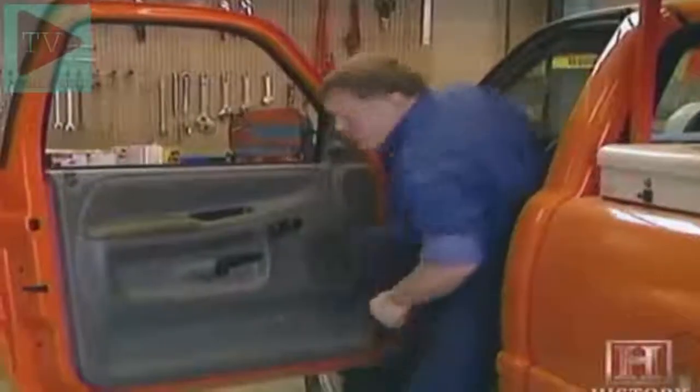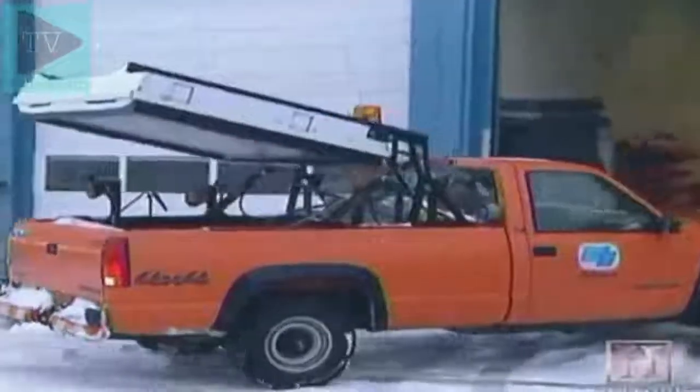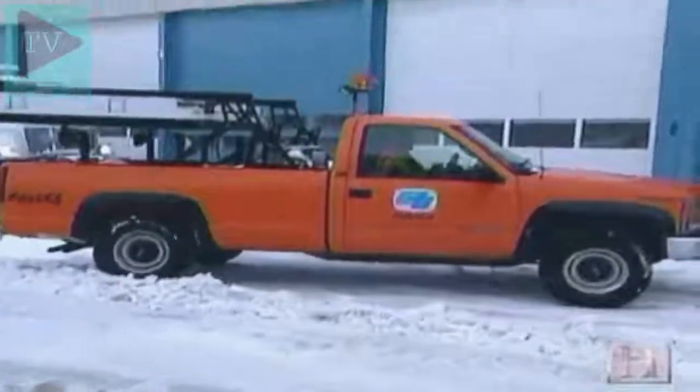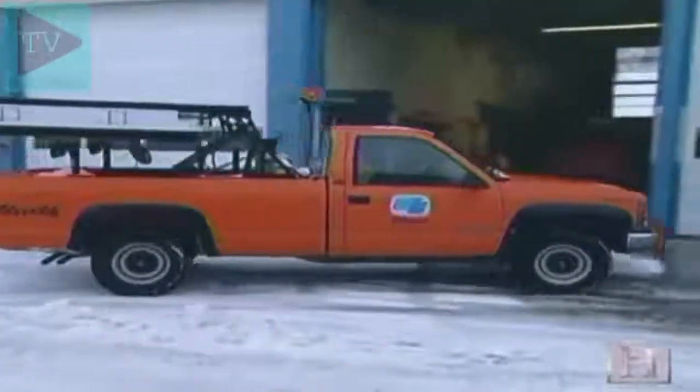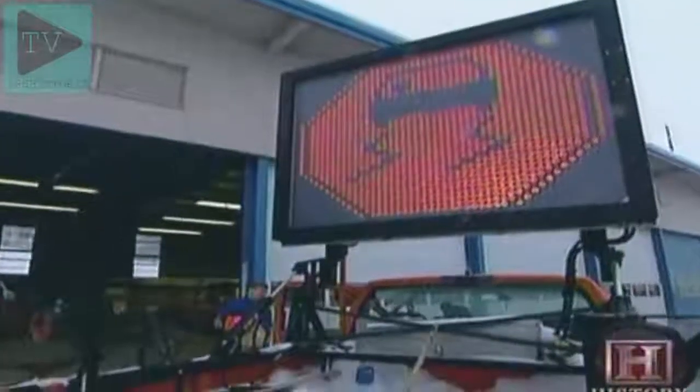At the first sign of a storm, trucks with computer-controlled signs are dispatched to key intersections to further update drivers. This is a TMT truck, which stands for Traffic Management Truck. It has a computerized sign that notifies the public, as we program it, of road conditions, emergencies ahead, slippery roads, accidents, so it's a good safety tool.